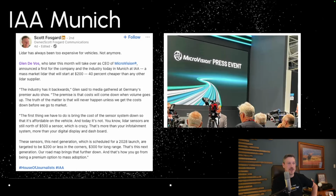All right, here's the first press that I found from day one at IAA Munich. It's from Scott Fosgaard, the owner of Scott Fosgaard Communications, who says LiDAR has always been too expensive for vehicles. Not anymore. Glenn DeVos, who later this month will take over as CEO of MicroVision, announced a first for the company and the industry today in Munich at IAA, a mass market LiDAR that will start at $200, 40% cheaper than any other LiDAR supplier.